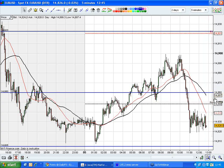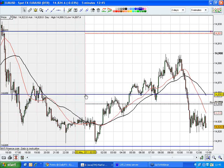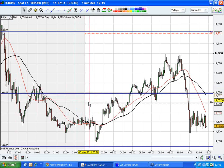As you can see now, it just changes now to 14,857. So you have to edit that to 14,859. So like I say, you just have to keep editing your order and moving your stop along with the market.